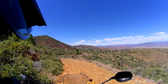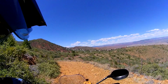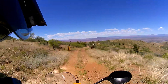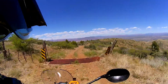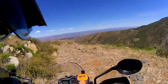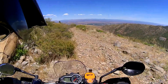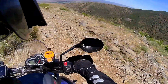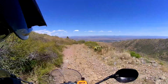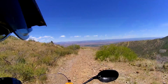Well, there's Jerome, about a half mile straight ahead. Well, you can tell no one's been up here all that much. This used to be a serviceable road. You could drive a car up.